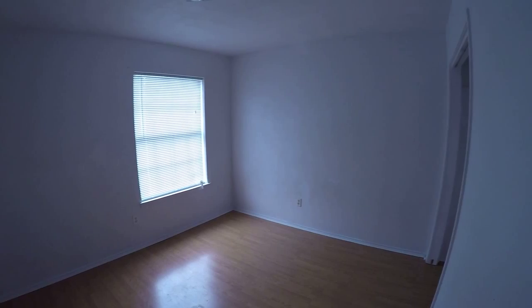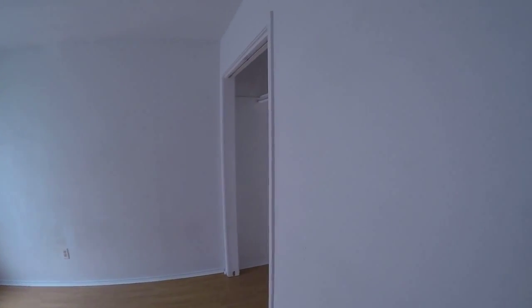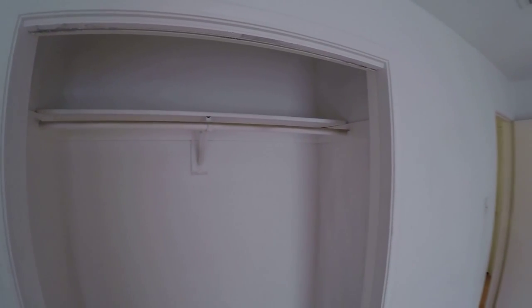Bedroom, flooring looks fine, I would leave that alone. Walls look fine. Missing the doors, but I saw a stack of doors in the garage, so these are probably here. They just need to get painted and reinstalled. It does have a light fixture, but it's a second story, so I recommend a fan up here, because it probably gets really hot in the summer.